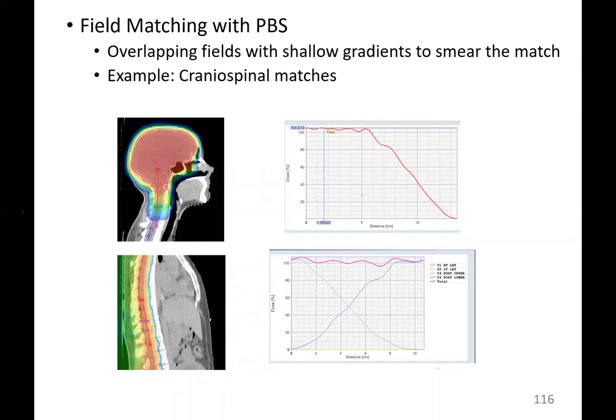A very famous topic is field matching in pencil beam scanning. We are going to review some clinical examples which are very interesting to all of you. We do this with the proton. One of these interesting things is the field matching technique we use in cases such as craniospinal and head and neck, where we match beams from different directions. The way we create a robust match is by overlapping our fields by several centimeters and creating the gradient falloff where we match the field.